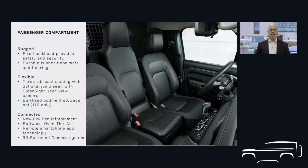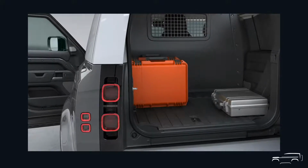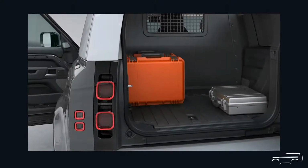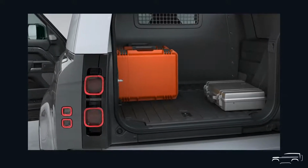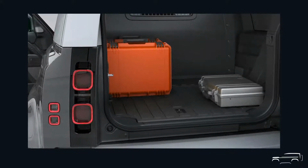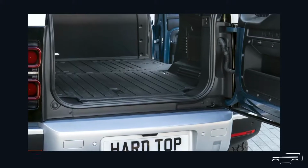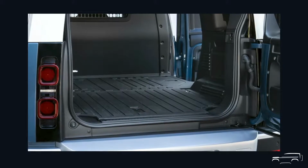Defender Hardtop's rugged and utilitarian nature extends to the passenger compartment, where you'll find a perfect combination of rugged usability, a flexible workspace, and the latest connected technologies. Starting with the functional features, all Hardtops feature a fixed bulkhead to safely and securely separate the passenger compartment from the load area. In the passenger compartment of 110 models, there are handy stowage nets attached to the bulkhead for odds and ends. And the durable rubber flooring and floor mats are easy to clean after mucky site visits.